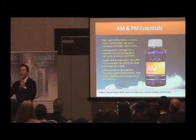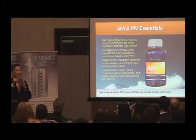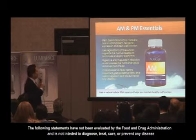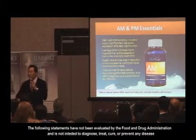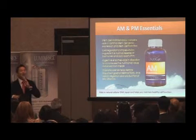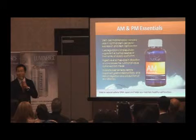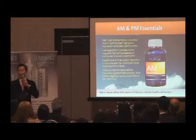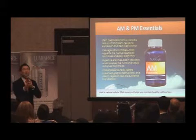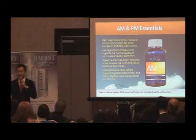But what the AM/PM does is help your stem cells remain healthy, because stem cells are the cells that help repair your body. Okay? And it also has complexes to help your hormones, your daily biorhythm. When you wake up, you're sluggish. Well, it helps to regulate and get your body going. It also has probiotic blends. That's important because in your digestive system, you have a lot of bacteria that's good for you. They're called probiotics. They actually help your immune system. That's the best pharmacy in the world, right here in your gut.